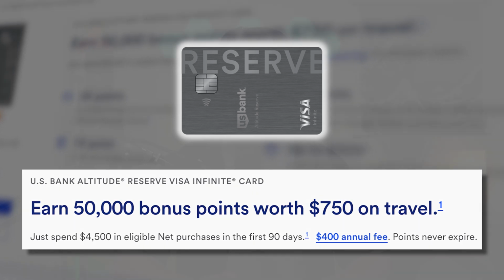And while cashback redemptions would only yield $500 in value, if the points are redeemed for travel through the US Bank travel portal or for travel by using real-time rewards, this value can increase by 1.5 times up to $750.